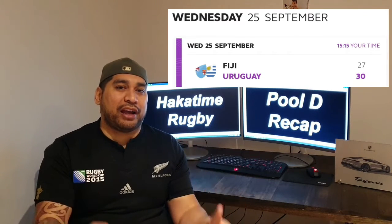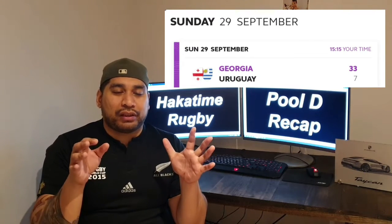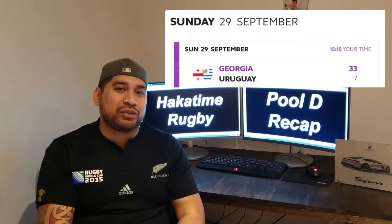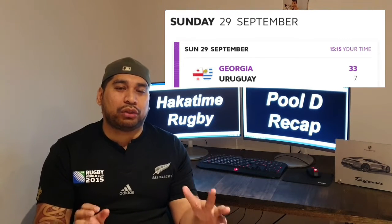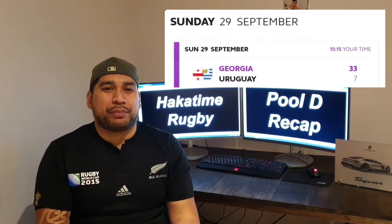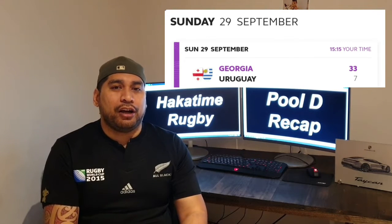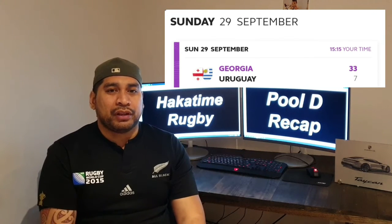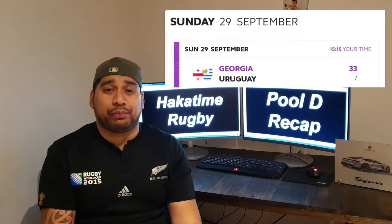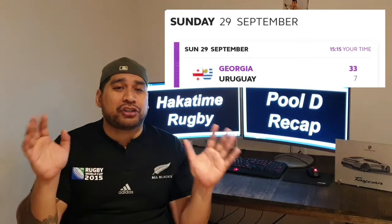Second game, Uruguay back in action against Georgia. Georgia proved that their pack is just too big and too strong, and they muscled through this one and took the win 33 points to 7. Uruguay just couldn't match the passion, and it was a quick turnaround for them, being only 4 days, but Georgia were just too good. Their forwards are incredibly strong, and they've scored most of their points through their forwards. That's one of their key strengths, and just too good for Uruguay.